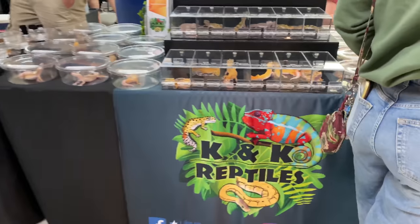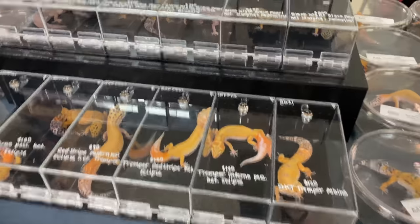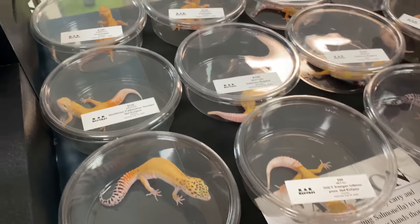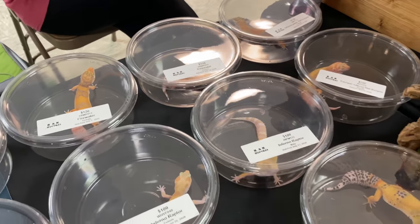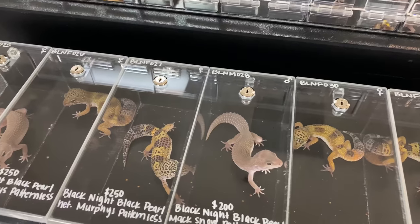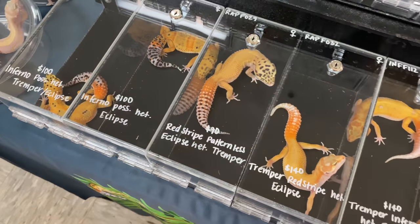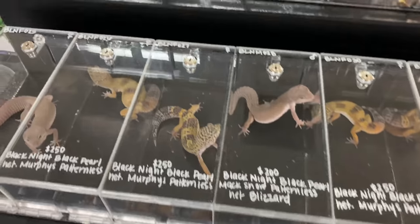We got K&K Reptiles, Instagram and Facebook. Make sure you check them out. Lots of cool geckos. It's pretty cool. Some nice geckos. Pretty neat. I like these down here. These are really pretty. I know nothing about geckos, but I know they're kind of pretty looking.